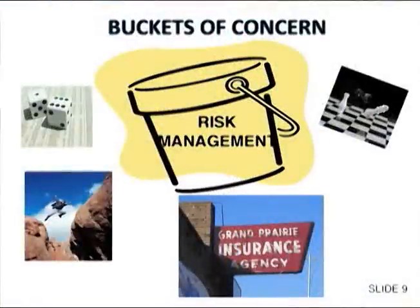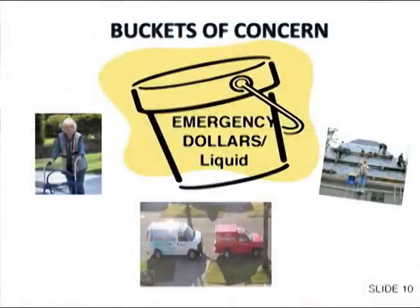Risk management is another bucket of concern. Make sure they've got their homeowners, their renters insurance, their automobile insurance. They're getting a discount for the two. I don't sell property and casualty insurance, and probably you don't either, but we know someone, that's part of the job. Another bucket of concern are emergency dollars, liquid. We need to talk to them about making sure if the roof goes bad or if they need a new heater, air conditioner, we have those monies available.